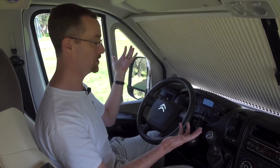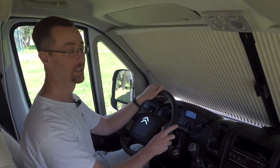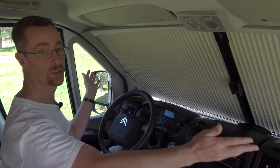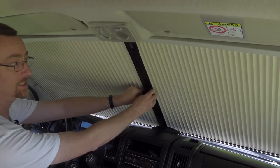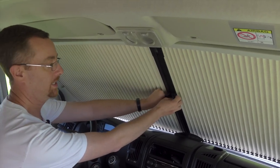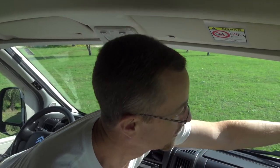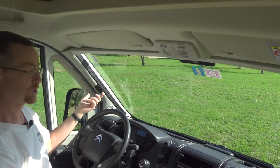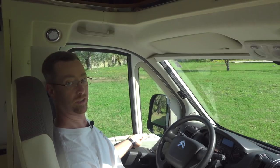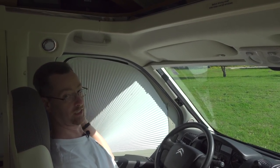Now the cockpit is pretty much standard, nothing too exciting here, except these windshield screens. These are fantastic. They close and provide complete privacy, and they're actually just magnetic. They stick together in the center with a magnet, and they retract completely into the A-pillar when not in use, which is really great. They're matched on the sides with similar shades. Literally slide this out and rotate this around, and it magnets into place.